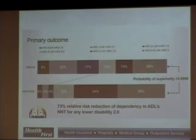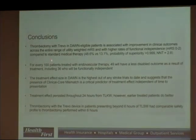If you look at it, 73% relative risk reduction on dependency of activities of daily living for people who are treated with endovascular treatment than people who just got IVTPA. So they said, okay, compared to standard medical therapy, where 48% of the patients were dependent, here only 13%, 48% versus 13%. So for every 100 patients treated with endovascular treatment, 49 patients will have less disability as a result of treatment, including 36 who will be functionally independent. That's an impressive number. So for every 2 patients you treat, 1 patient will get better.